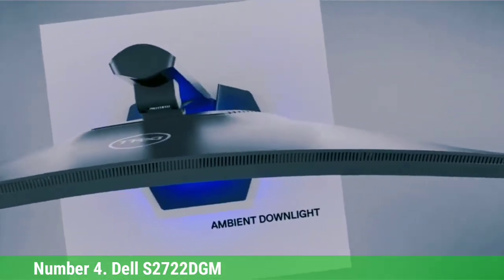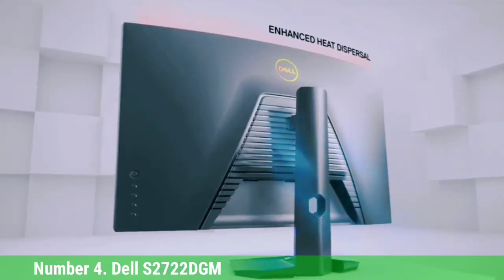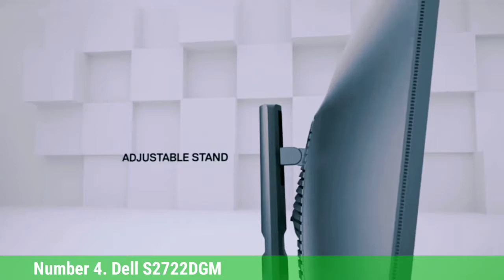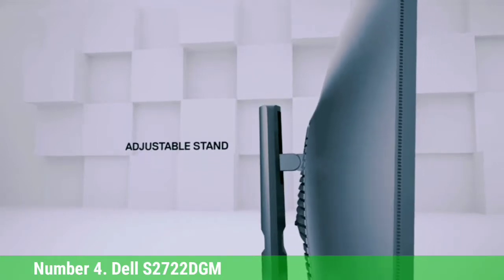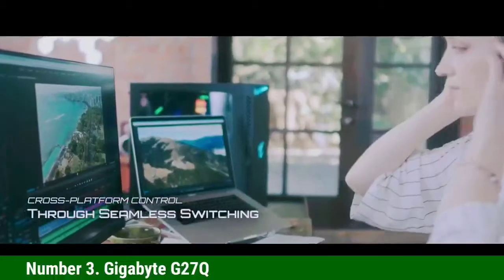That said, you can find quicker panels if you really want to chase speed. This VA panel does have a high contrast ratio, at least, given the technology's inherent strong contrast. Number 3. Gigabyte G27Q. The G27Q proves that you don't need to spend a fortune for a decent IPS type display.